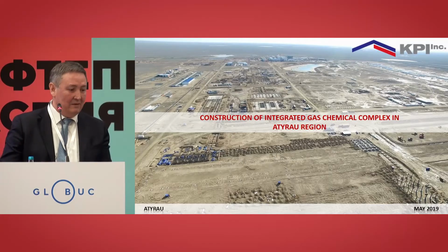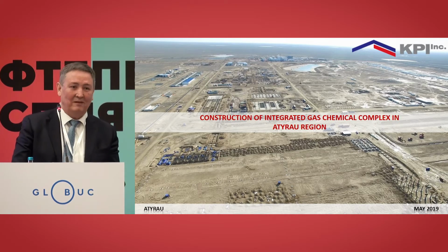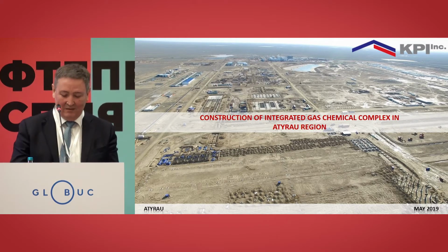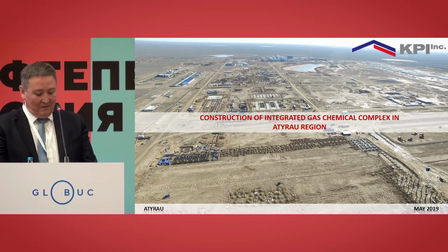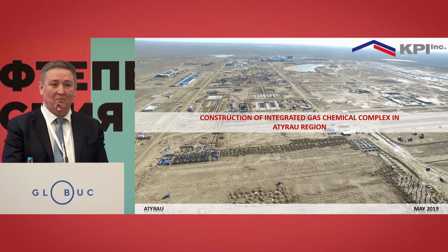I would like to report on the current situation of the project of construction of the integrated gas chemical facility in Atyrau region. That is the first gas chemical project in Kazakhstan. And this is the aerial view of the site shot about 4 or 5 months ago. This is not how it looks like now.